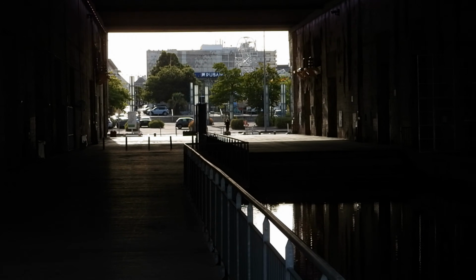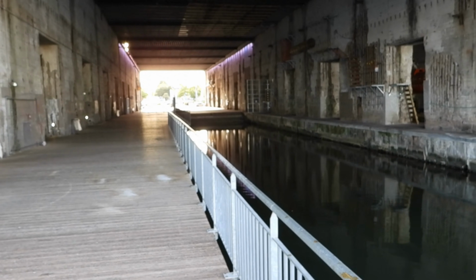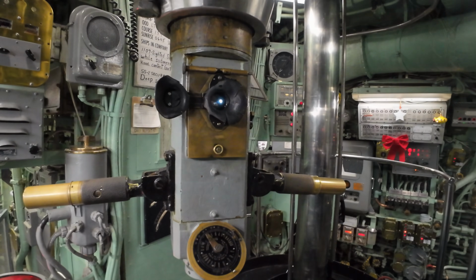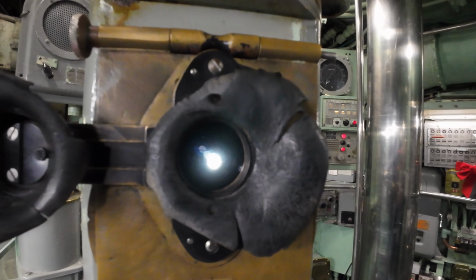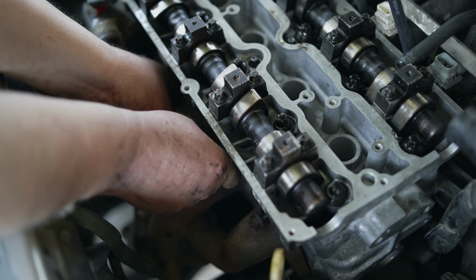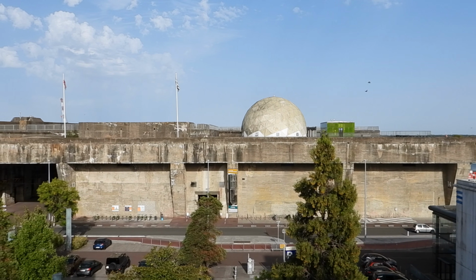U-96 remained here for around 5.5 weeks, and when the repairs were complete, the submarines still had to be tested. There are documented cases of dockyard workers going to sea aboard repaired U-boats during post-maintenance trials. The repair had to work under real operating conditions. That principle is still familiar today: diagnose, repair, test, and only then return the machine to service.